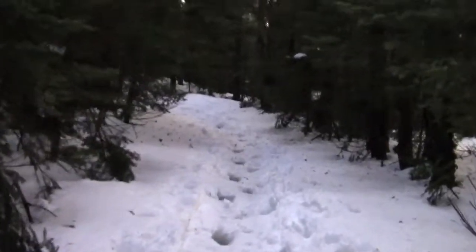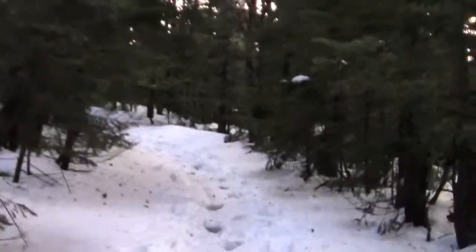Now we're just trying to go a little further on. Hopefully we can find that plaque, and then that'll be as far as we're going to go today. We're going to turn around and head back at that point, but let's see if we can find it. Should be just a little further.